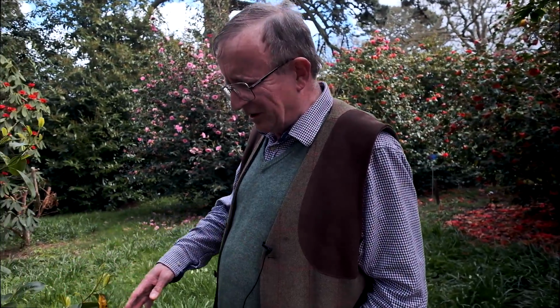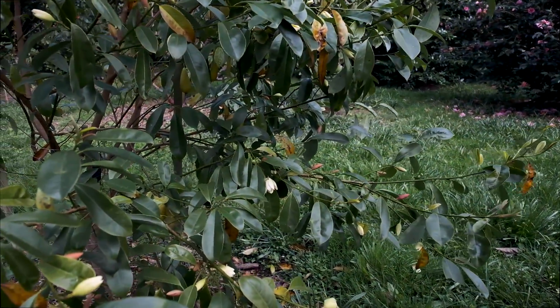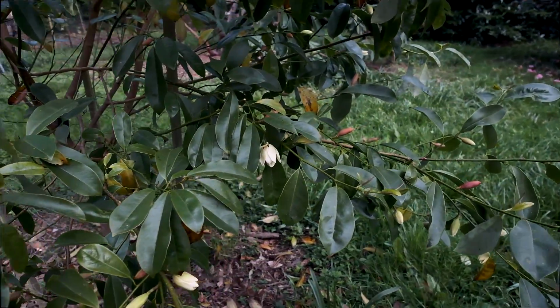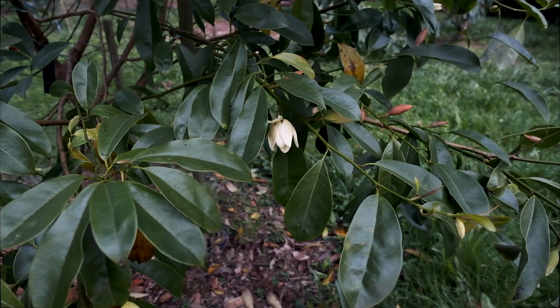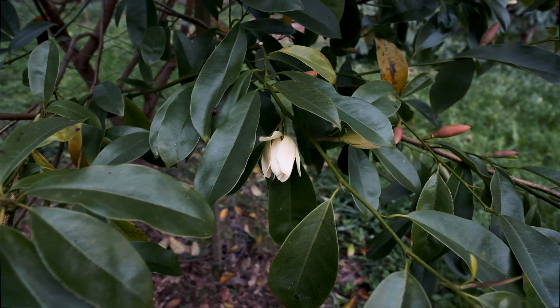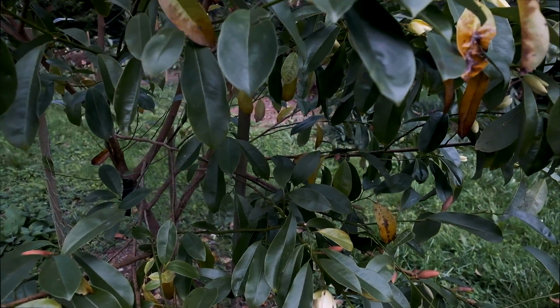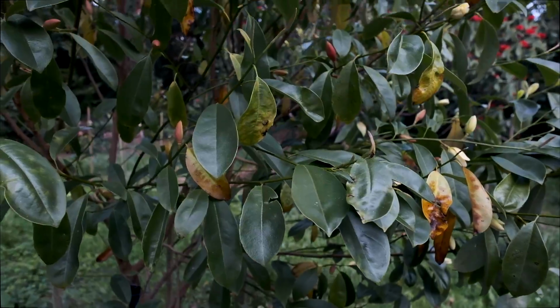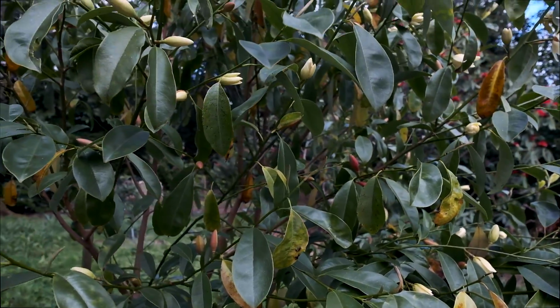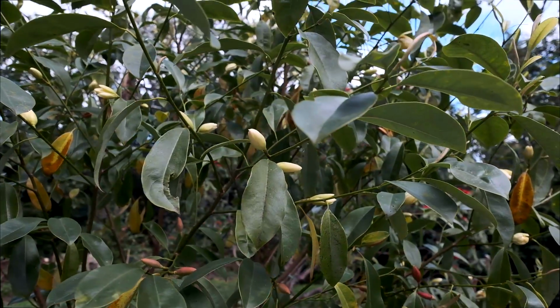And this is a first time flowering of Michelia ernestii, or since we're now supposed to call all Michelias magnolias, we better call this Magnolia ernestii. But I've failed to see why we should always concur with what the Chinese want us to do, so it's still a Michelia in my book. This is the first time it's ever flowered. The flowers have this lovely yellow colour.